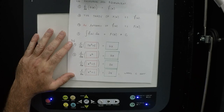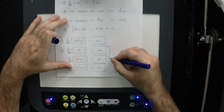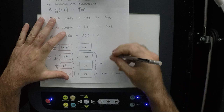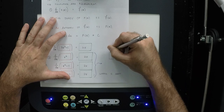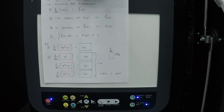What I want you to observe is the following: these three taken together, it is like we took the derivative machine and observed a 2x come out on the output side. And then we asked ourselves, well, what if we were to push that 2x back in? What could possibly come out on the left?